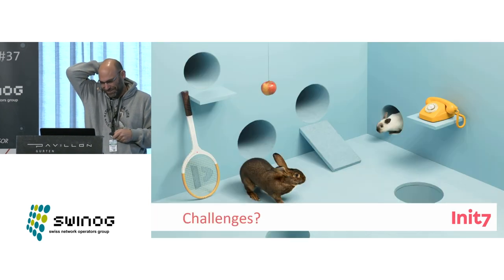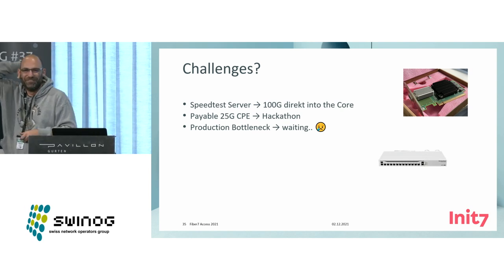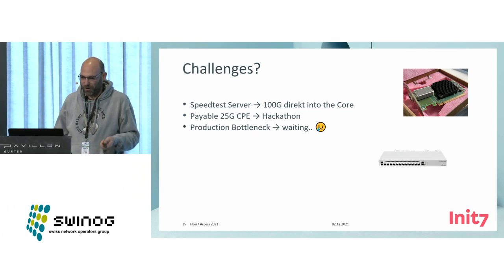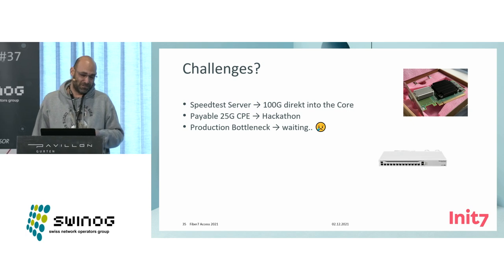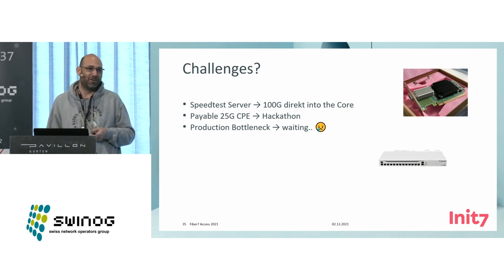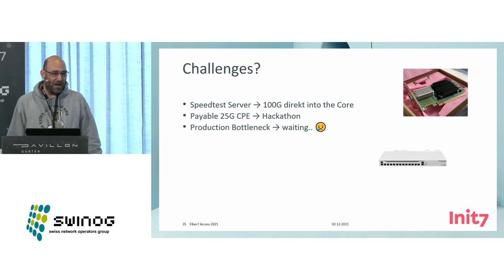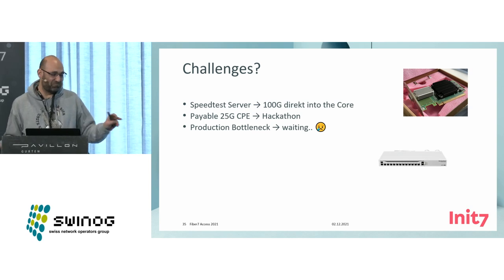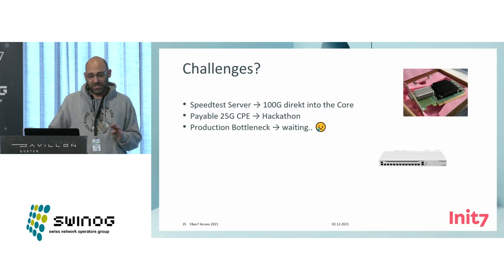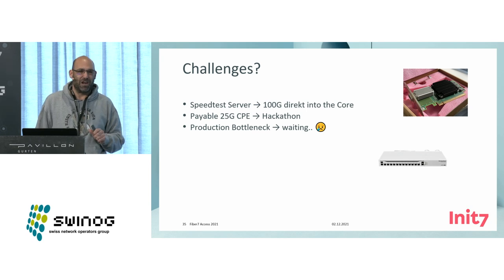Well, almost. Challenges. The first challenge was the speed test server. If you're going to offer 25G, then you have to have a speed test server that works at least 25G. So we actually put a QSFP28 PCI card in the server, and just connected that server directly in the core. And it does do 25G. It does about 40, 50. So, okay. Affordable CPE, that's still a bit of a challenge.